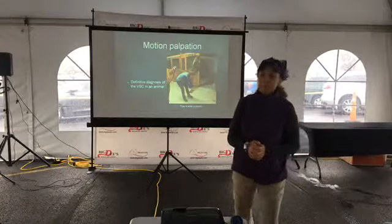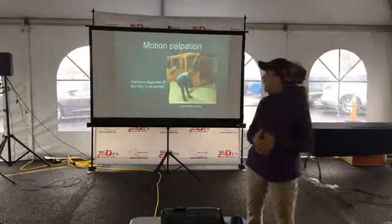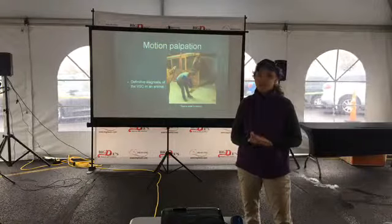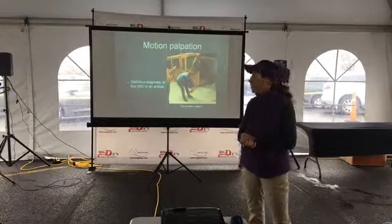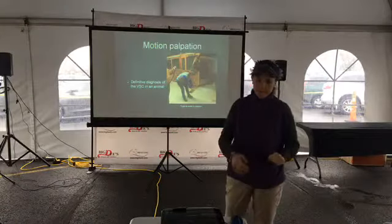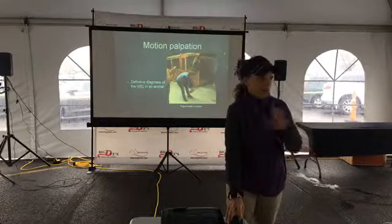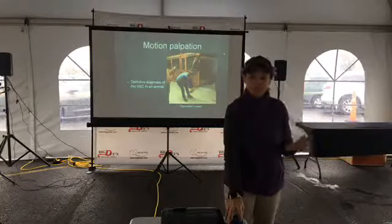So motion palpation is how we make a definitive diagnosis of a vertebral subluxation complex in an animal, okay? So you do want someone to go through and touch as many parts of your horse as they can.